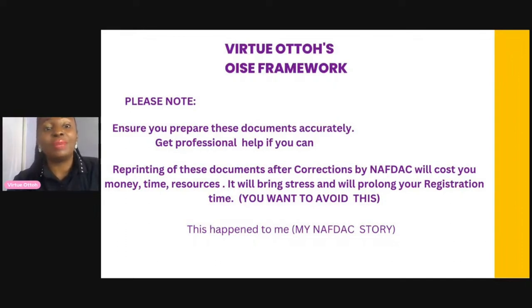And it happened to me. In fact, my product label, I had to print it maybe up to 5 times because there was always one correction. It's as if anytime they sit down and have a meeting, they'll say remove this one, and you have to go and reprint. Then they'll say, okay, remove this part, remove this part, and you have to go and reprint it. So it's good that you know all this information so that you're fully armed when you start your registration process.